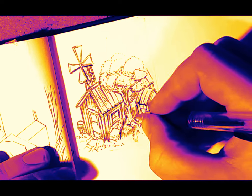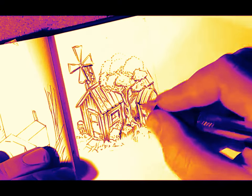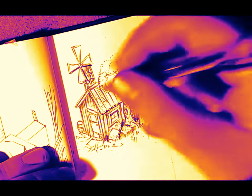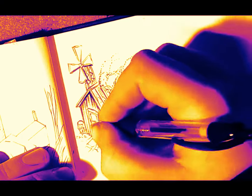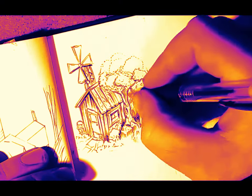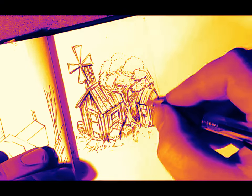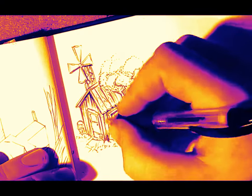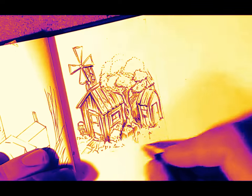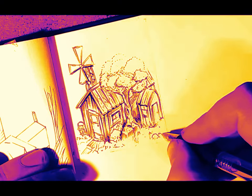So I made this bit down here really dark, because it's behind this building, it's behind the trees, it's behind the grass, so follow this down. Okay, that's looking nice. So I'm just going backwards and forwards, doing different things. Okay, I think that's enough for the building.